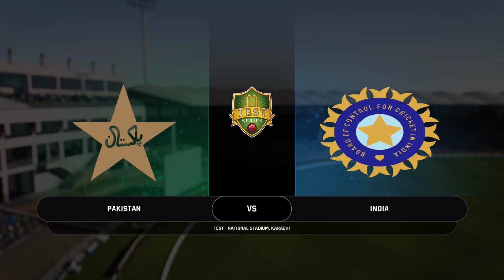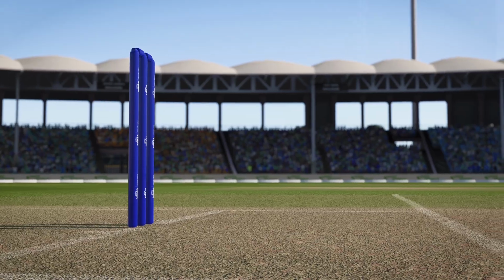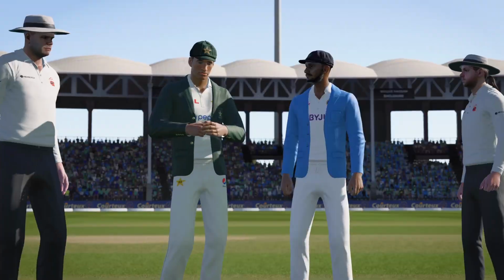Good morning and welcome. You join us for this test match between Pakistan and India. I've been down pitch side to look at the conditions. And with the pitch looking as dry as it is, it would certainly favour batting first. I reckon there could be a lot of runs.